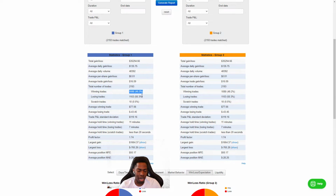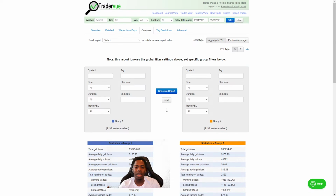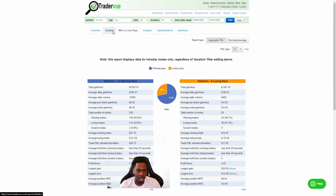This is a work in progress, so one day at a time. Can I continue to improve the overall accuracy? So average per share gain is 1 cent. Average winning trade, $16. Once again, these metrics are going to all look very different from before because of the changes that I made in the settings, right? But so far so good.